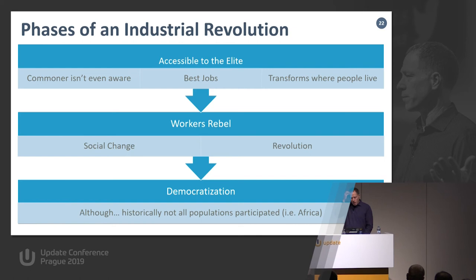Eventually, what we see in software in industrial revolutions is we start to see that workers rebel. And the politics going on around today, I think even more so in Europe than the United States, is evident of this change beginning to happen. And eventually we get to democratization. What's interesting to note about the democratization, where everything becomes available, is that we're still experiencing entire continents like Africa that never got democratized. They never experienced the Industrial Revolution or the mechanization era. That was entirely skipped.